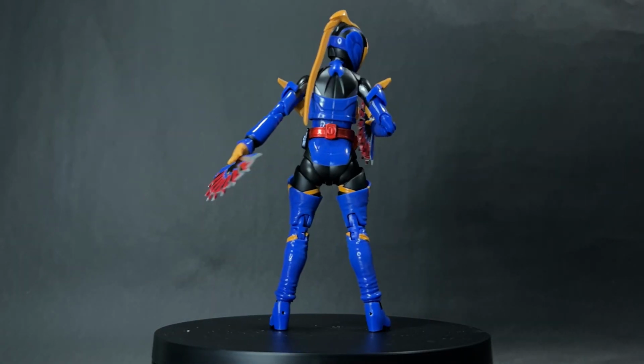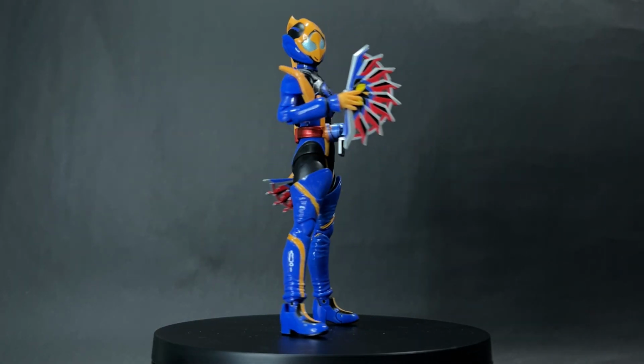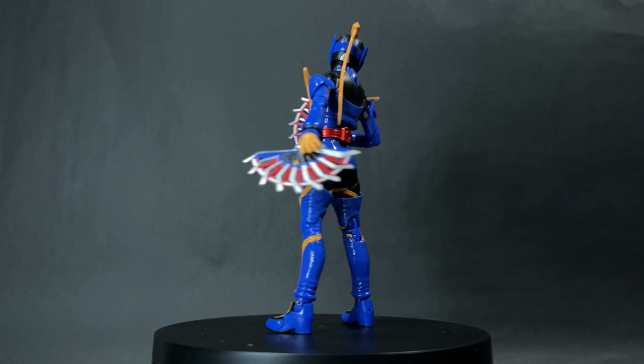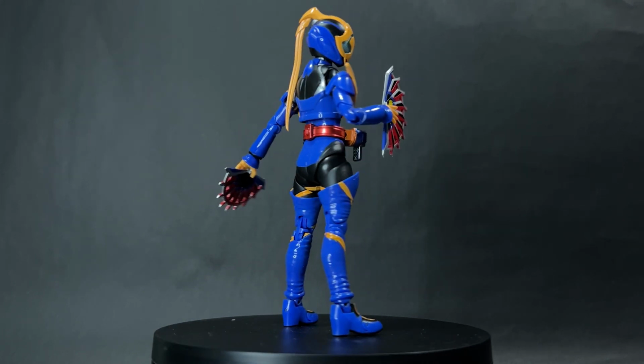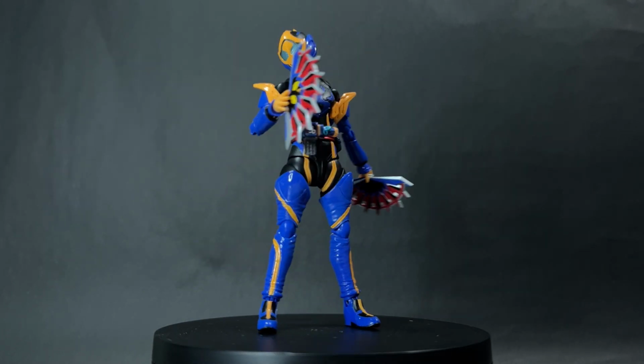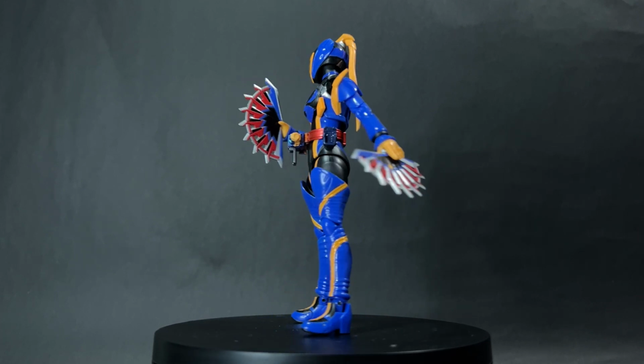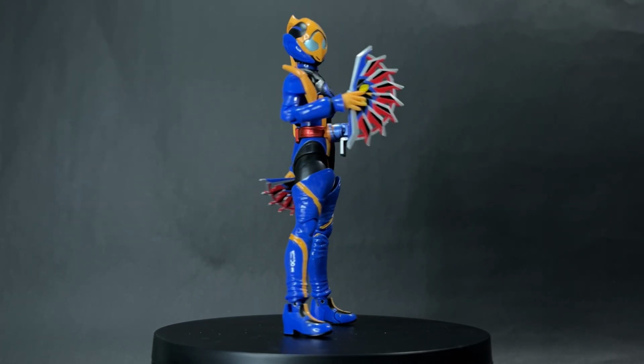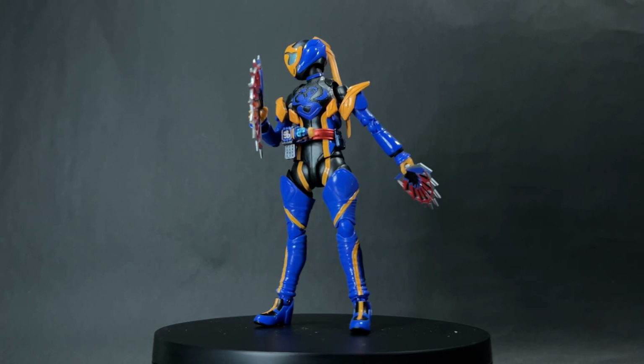According to the Kamen Rider Wiki, Kamen Rider Jeanne stands at 6 foot 3 inches tall and weighs around 137 pounds. This figure stands at just shy of 6 inches and weighs 2 ounces. So now let's see how they measure up to some other figures you might have in your collection.